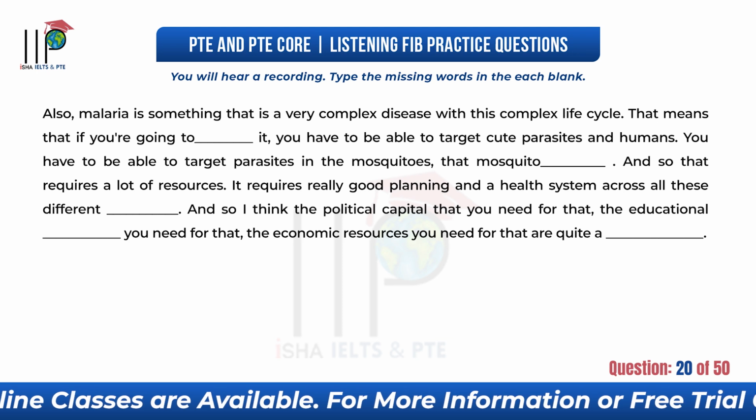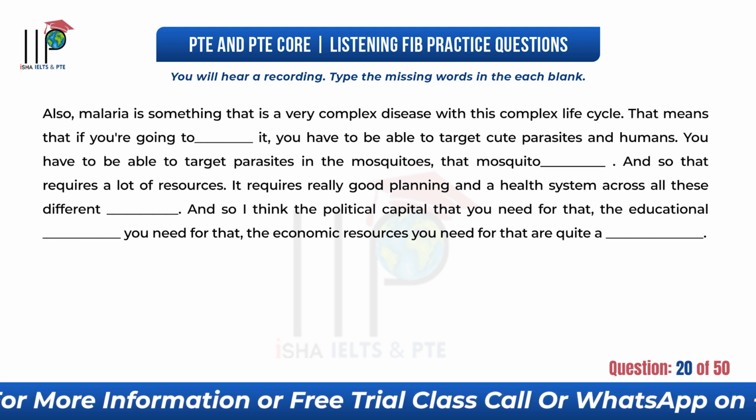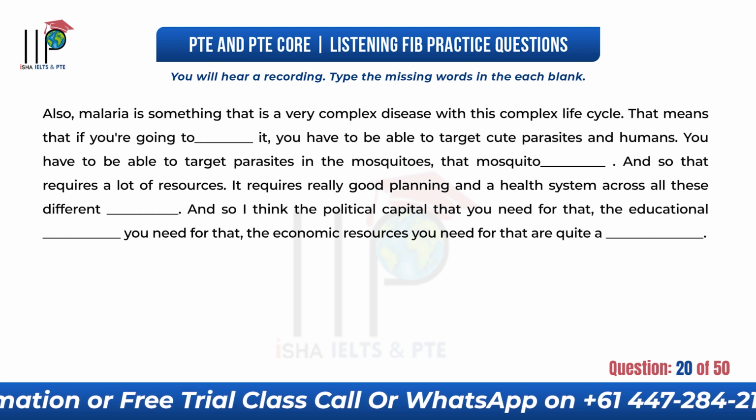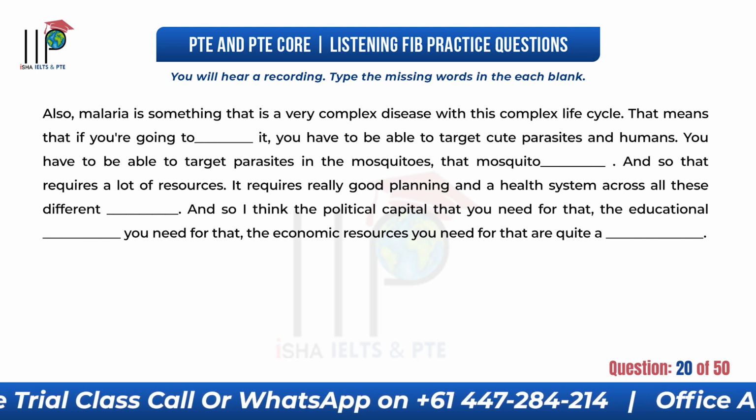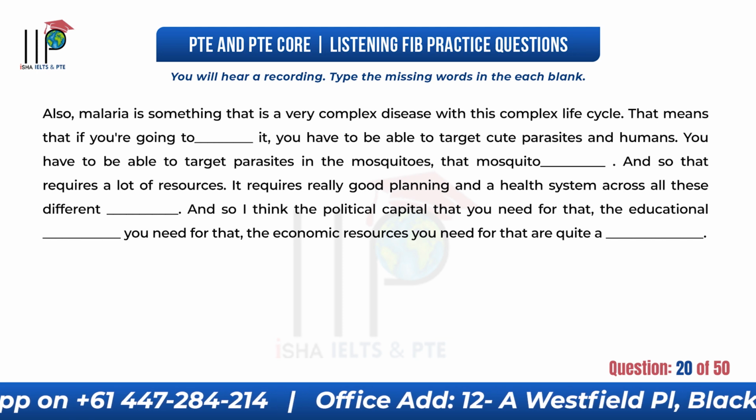It requires really good planning and a health system across all these different levels. And so I think the political capital that you need for that, the educational infrastructure you need for that, the economic resources you need for that are quite a challenge.